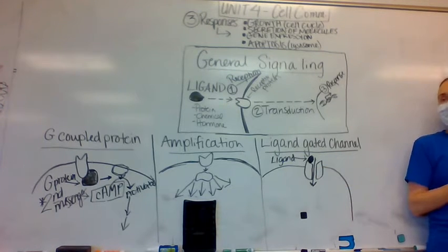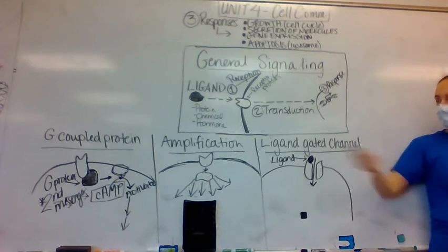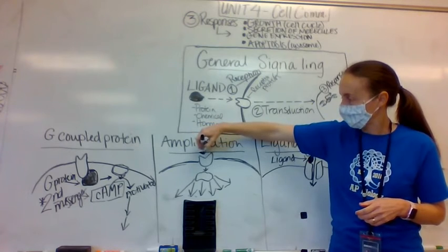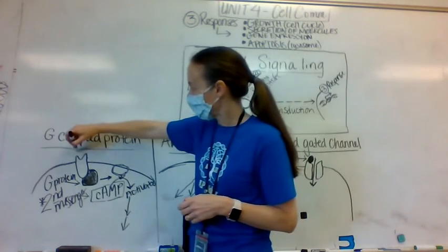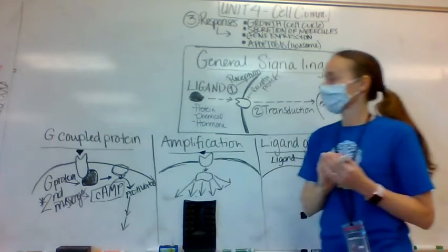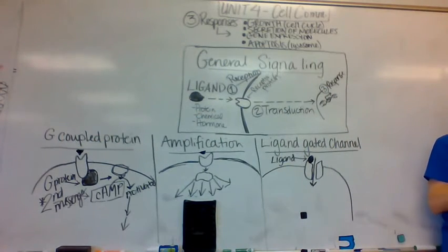Yep. Are the ligands connected to the other two responses? These two, yeah. All of them have to begin with a ligand. All of them begin with a ligand. I'll draw a ligand in them. Okay, so that's a ligand-gated channel.